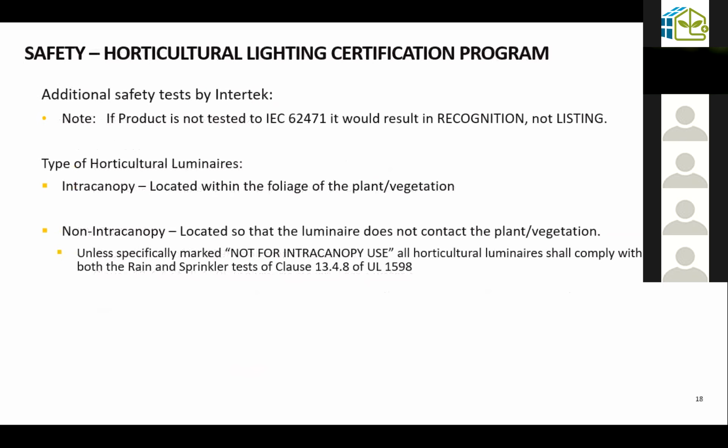Quick note for Intertek, if the product is not tested to IEC 62471, the photobiological testing, you're going to end up with a recognition and not an ETL listing.